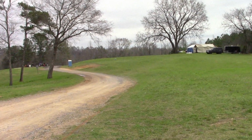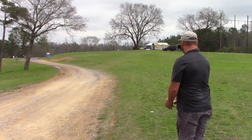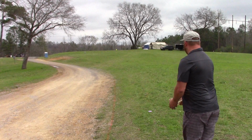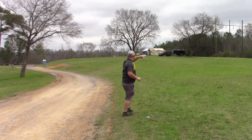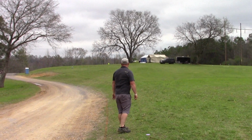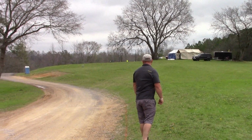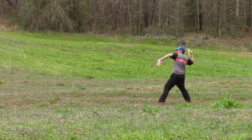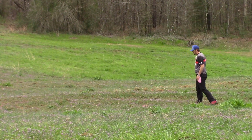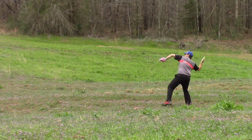It's a good thing about par 4s. Austin throws a really good looking second shot, forehand on this hole. The nice thing about the forehand is you're playing away from the OB instead of having your disc hyzer towards it like the backhands. So once I find my stance down here, I'm going to go with a thumber with the Moonshine Spark.